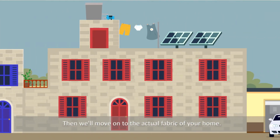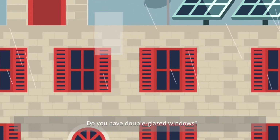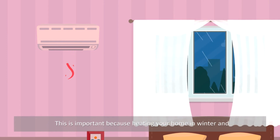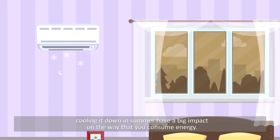Then we'll move on to the actual fabric of your home. Is your house well insulated? Do you have double glazed windows, underfloor heating? This is important because heating your home in winter and cooling it down in summer have a big impact on the way that you consume energy.